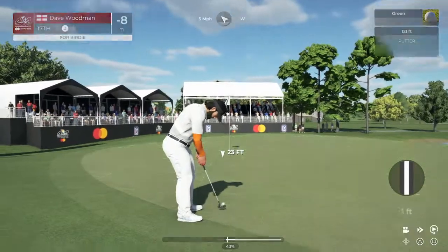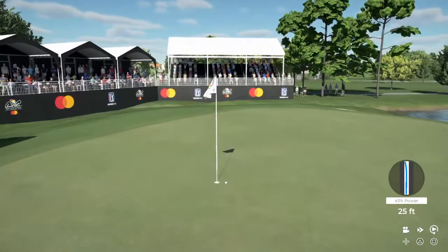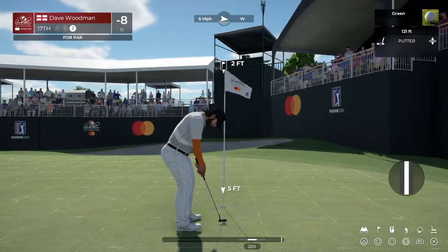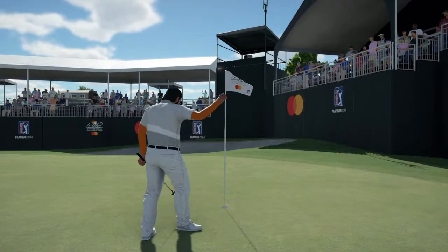John, what's he got in front of him? Well, nice turn, more than I thought it would. Five feet or so to the cup. Putting for par. In she goes. Let's head to the next.